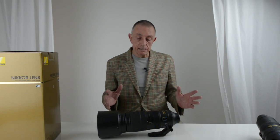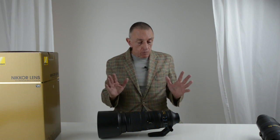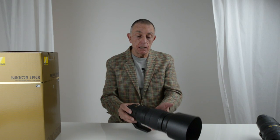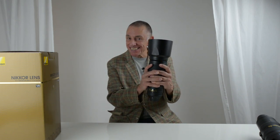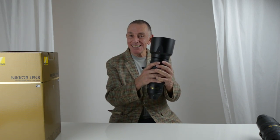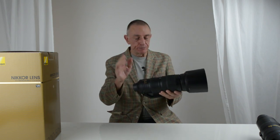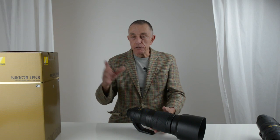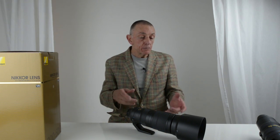Here it is. Now, I've never owned a lens this big. I mean, look at that. You can barely get your hands around it. I got it out of the box, went out onto my terrace and popped away at a couple of shots.